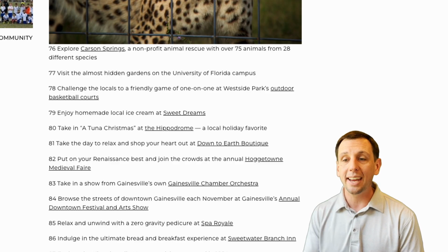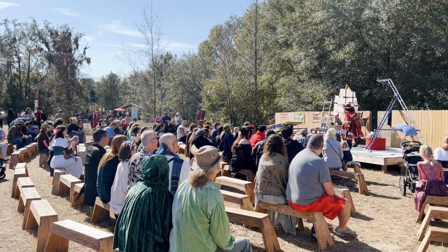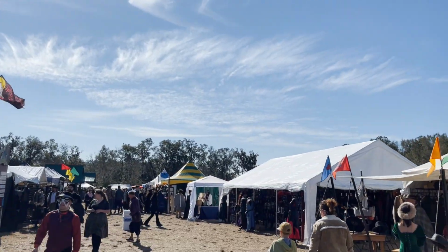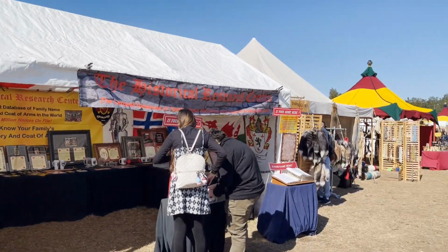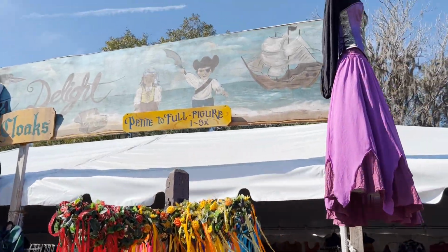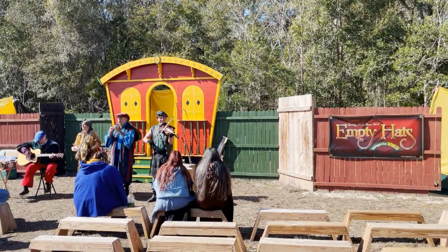Number 82, the annual Hogtown Medieval Fair. This happens in January and it's tons of fun. We actually just went this last year. Now they moved to a new location off of Archer Road. The traffic and the parking was a complete nightmare, so be prepared for that. But once you get out there, it is a lot of fun and definitely worth the time getting out there.